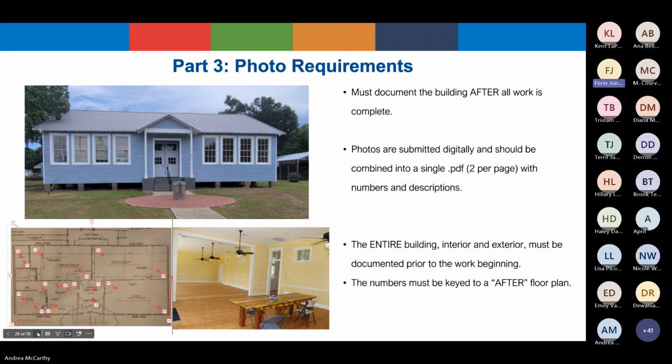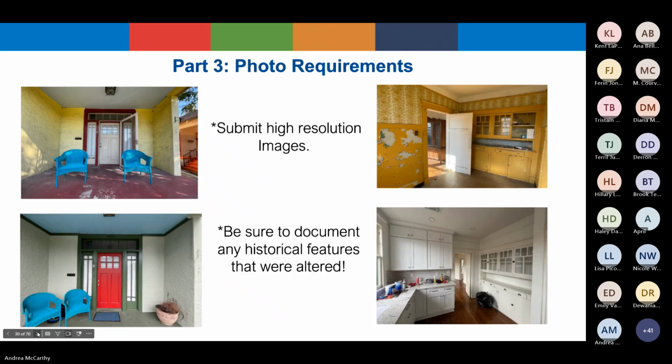So you might not have had photos of the lawn for your Part 1, but we don't want things such as landscaping or signage to completely block or overwhelm the character defining features of a building. Although numbering the photos exactly the same as Part 1 photos is not required, it is helpful to help us with the before and afters, but it is not required.